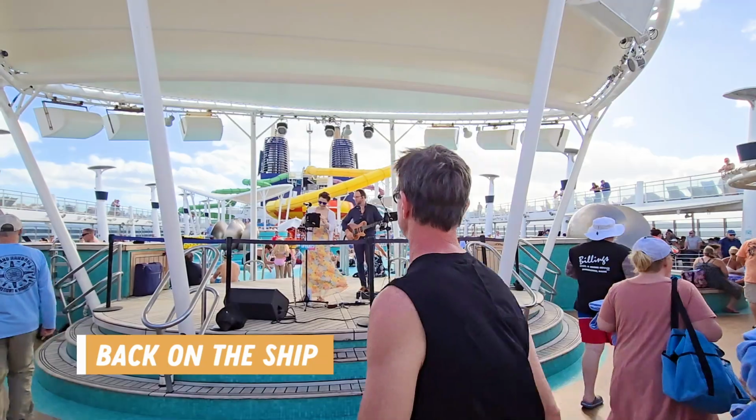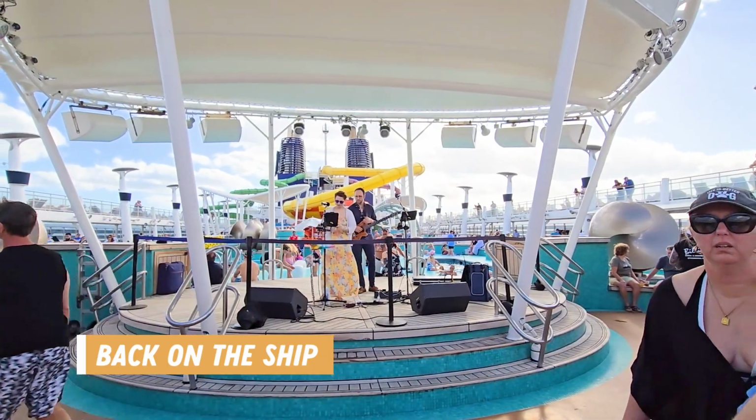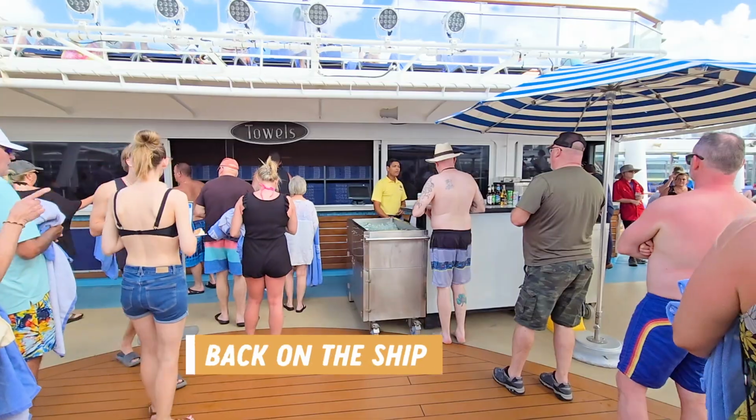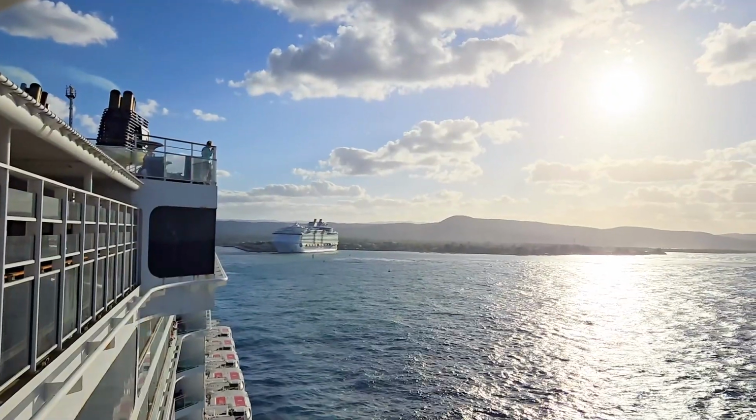Then we made our way up to the pool deck to enjoy some live music, wait in another long line for a drink, and then we enjoyed some amazing sail away views of Jamaica.